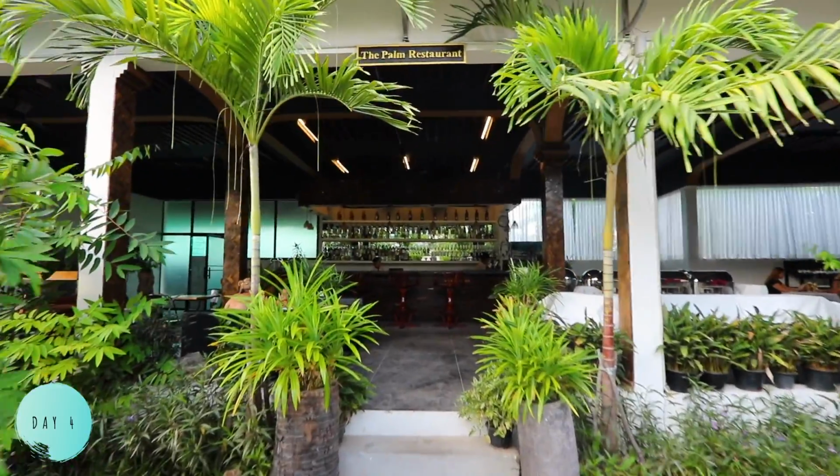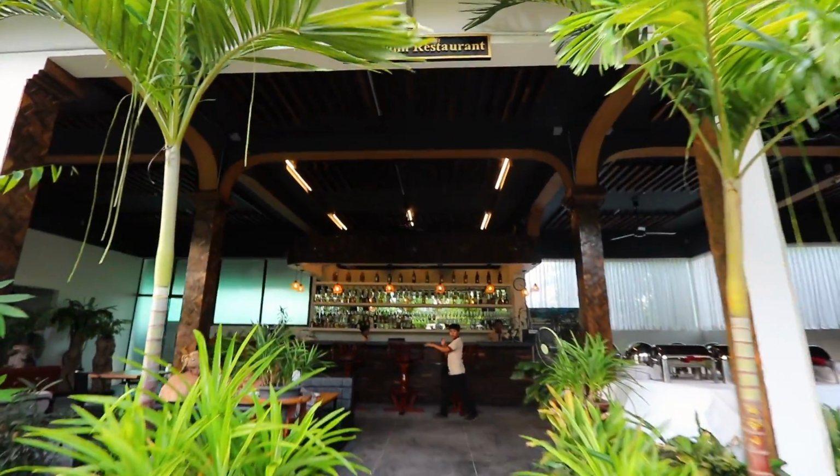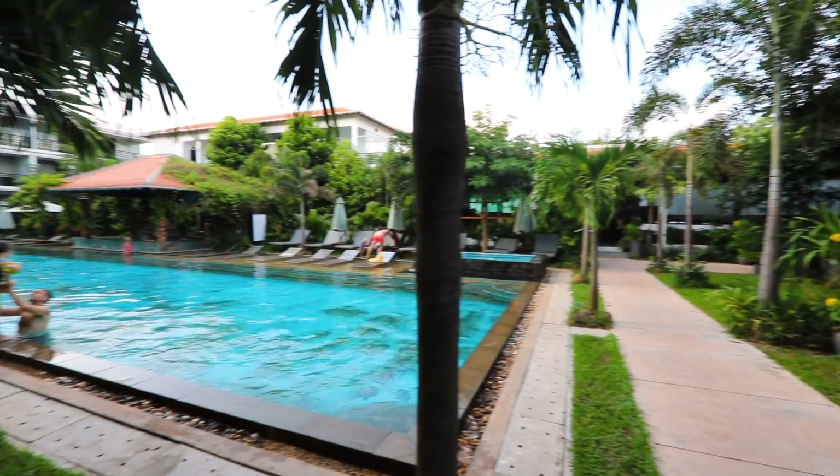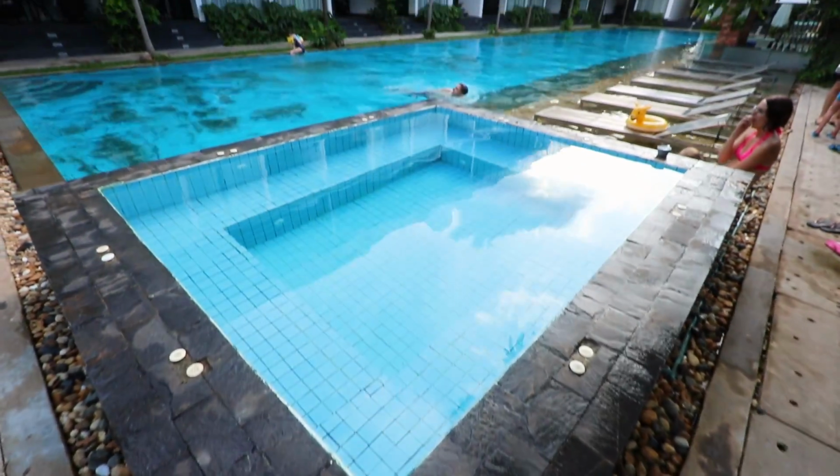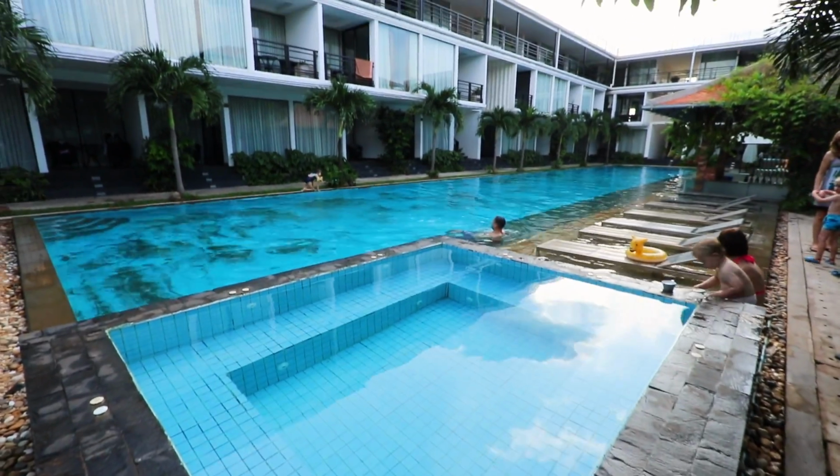The next morning, we woke up early because we had breakfast included with the hotel, and it was actually pretty good. We didn't do too much this day because it was really sunny and warm, so we wanted to tan and have a relaxing day.